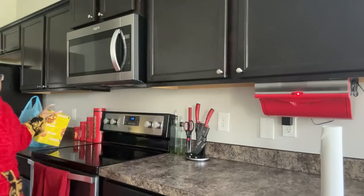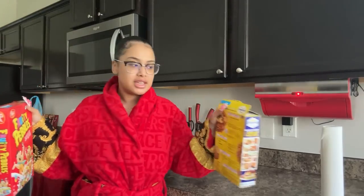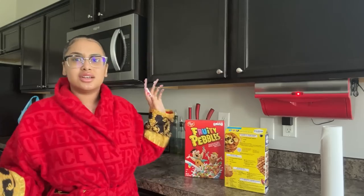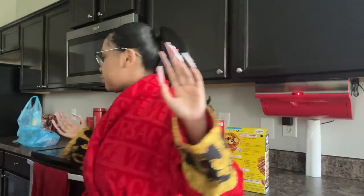Pray for me, because y'all know I don't really be in the kitchen. But I'm about to cook for Zay. So it's some Fruity Pebble pancakes. He is in love with Fruity Pebble cookies. I think when we was in Atlanta, he had Fruity Pebble French toast. He just loves Fruity Pebble. So I had seen the pancakes and I thought it was perfect.